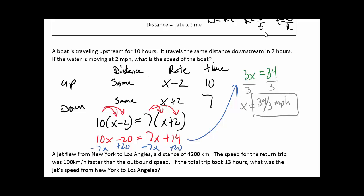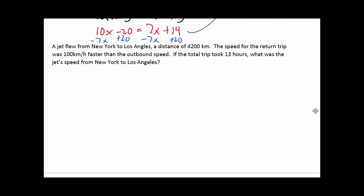All right, so in the next problem that we're going to look at, this also fits under the distance equals rate times time window. It's going to look similar at a point, but it's not going to be as quick to solve for the missing answer, and I want you to understand why. In the example with the boat, we were told that the distance up and down was the same. So the distance was a constant for either, and we had to figure out what the rate of the boat is. Okay, let's take a look at this question.